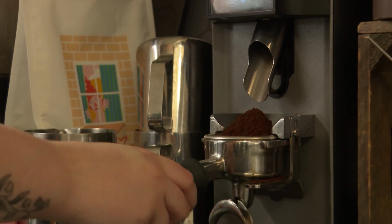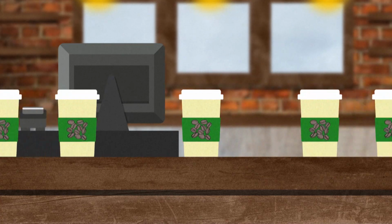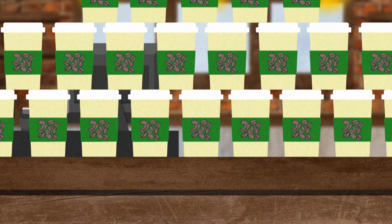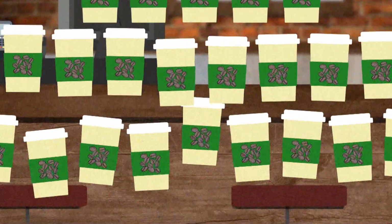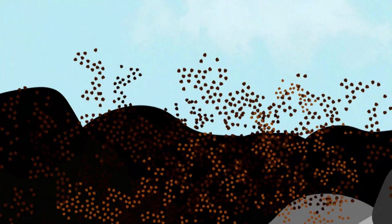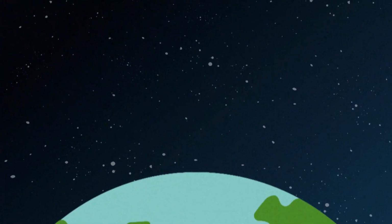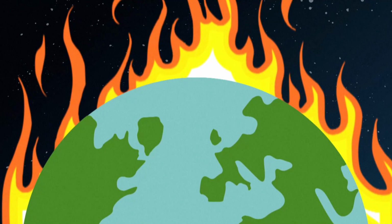So here's what usually happens. In the UK, we consume 98 million cups of coffee every day. That creates hundreds of thousands of tonnes of wasted coffee grounds every year. And most of that ends up in landfill. In turn, it emits harmful greenhouse gases, including methane. And methane is around 30 times more potent than carbon dioxide, so a big contributor to global warming.